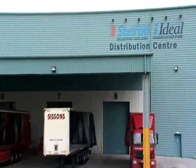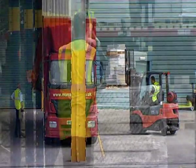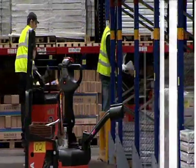The National Distribution Centre, which is based here at Mexborough, is 150,000 square feet. That's quite a sizable warehouse. And we distribute from here boilers and radiators to our UK customer base.